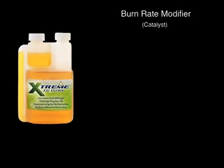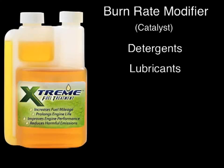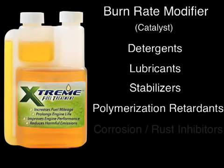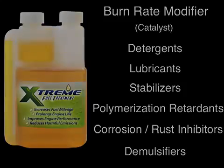Not only does XFT have a proven burn rate modifier, or catalyst, but the formula also has detergents, which help clean engines, lubricants that lube injectors and other parts of the engine, stabilizers to stabilize fuel for long periods of time, polymerization retardants that stop solid formations in the fuels, corrosion and rust inhibitors that help stop buildup in engines and tanks, and demulsifiers that control water that can harm injectors and valves. The XFT product adds up to the most comprehensive and efficient fuel catalyst on the market today.